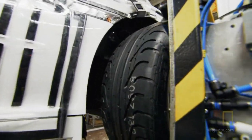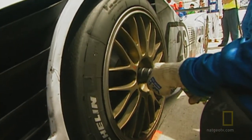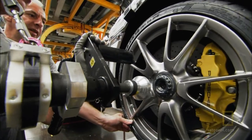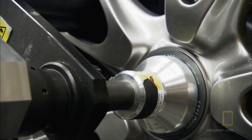Unless it's a 911 GT3, its wheels use a special center lock. The center lock system is used on race cars because it allows for faster tire changes. Porsche is the first company that offers a center lock wheel on a street legal car. The factory uses a special tool just to torque the center locks on GT3 wheels.